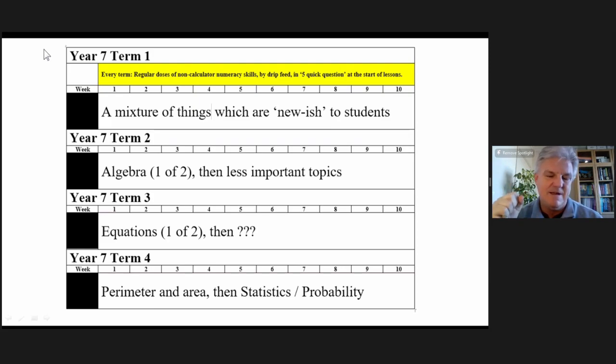Their non-calculator number skills are already very well developed. Student Z, on the other hand, really needs that stuff, but trying to do it in 3 weeks doesn't help anybody. Student A doesn't need it, gets bored, becomes a behavior issue. Student Z, too fast. You can't make up for 3 years of lost time in 3 weeks. So I'm suggesting to everybody that that early stuff could be treated as drip feed. 5 quick questions, the start of every lesson.